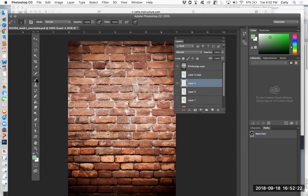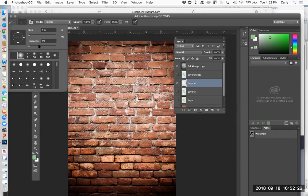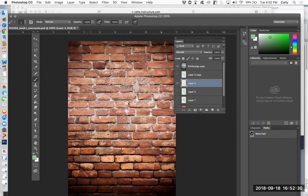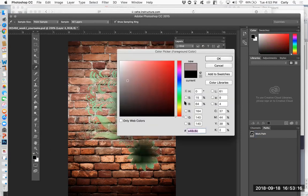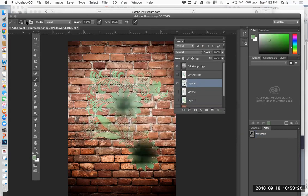Then you can get your paintbrush out and put it on a soft edge brush, or you can even download one of those spray paint graffiti brushes that people make. You can search for free Photoshop brushes, graffiti, and then you can spray it like this. I'll do a little dark in the middle, and then a little bit light, and use a harder brush.